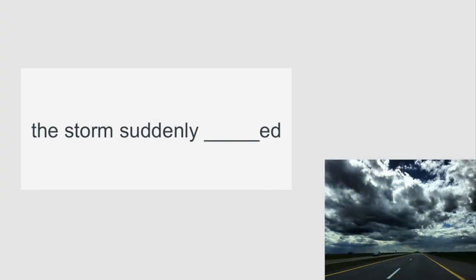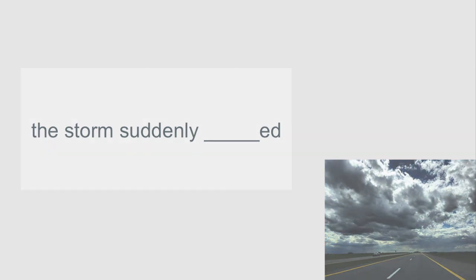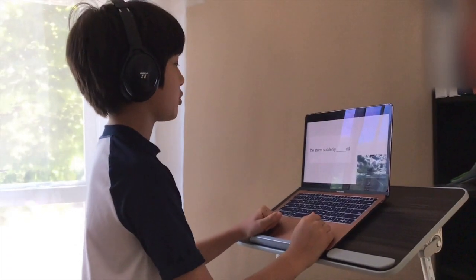We'll then show you a sentence to go with the word. You need to read it out loud while inserting the new word into the blank and connecting the image with the sentence. The storm suddenly abated.